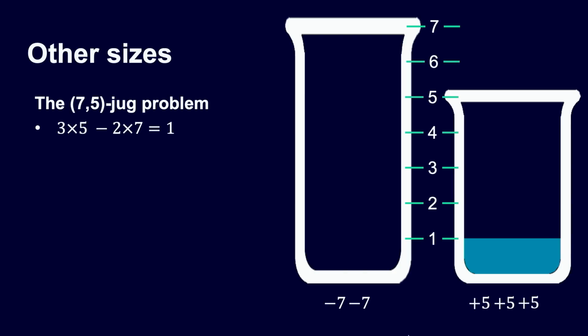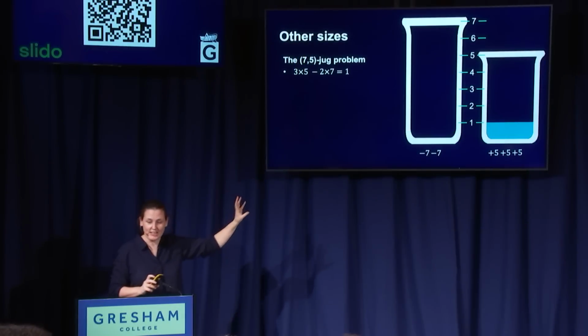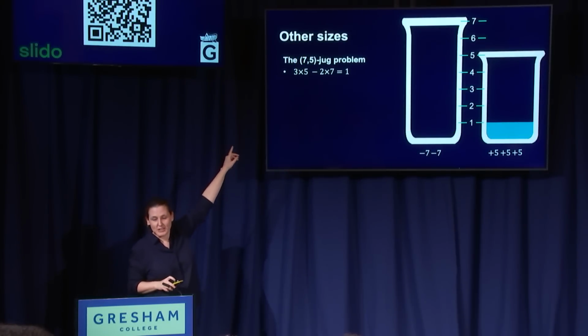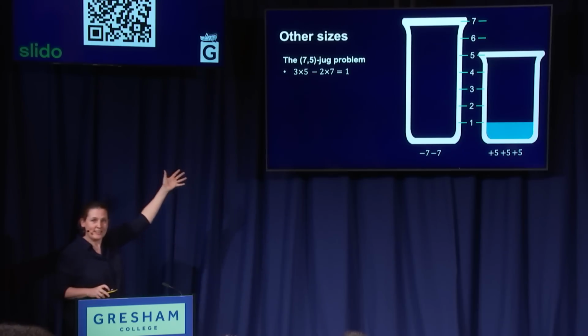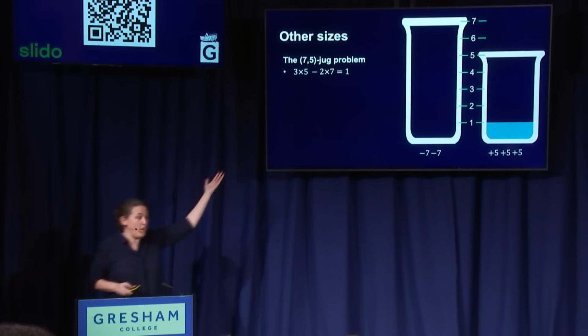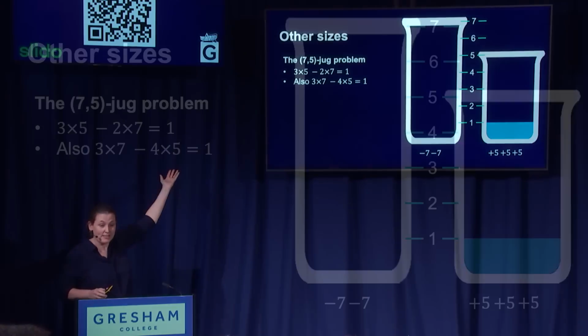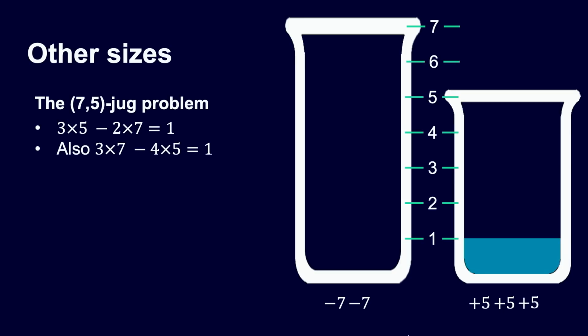So any bad guys who want to make us solve these things at speed, we now have a process that will allow us to do it if we can find expressions like this. So how do we find an expression like this? How can we be sure there even is one? I mean, there might be many. It will work for any expression you like. So 3 times 7 minus 4 times 5 is 1 as well. That would give us a solution involving filling the 7-litre jug and emptying the 5-litre jug.